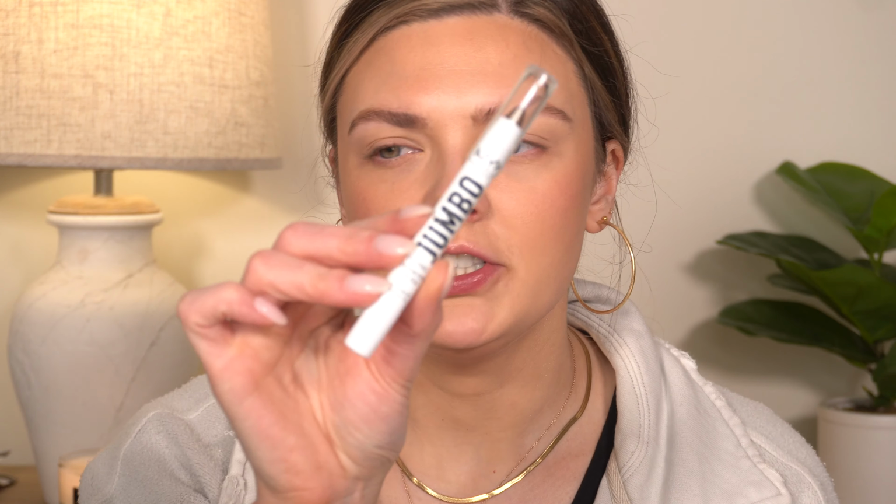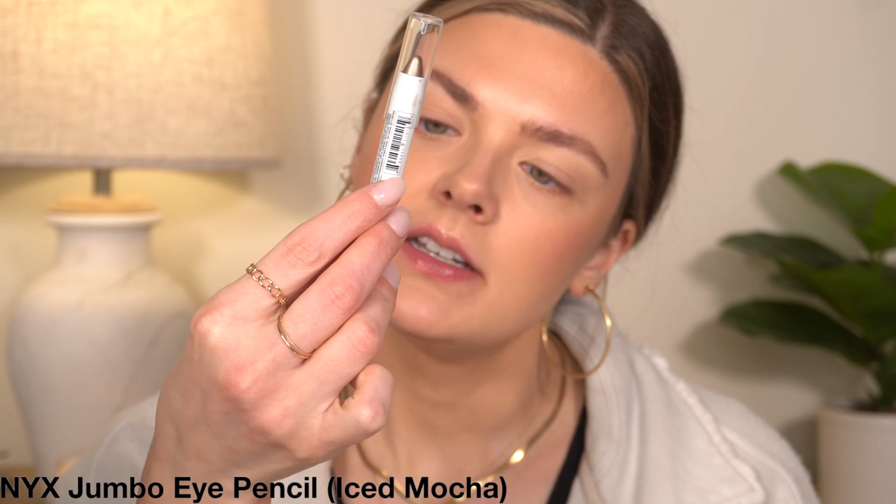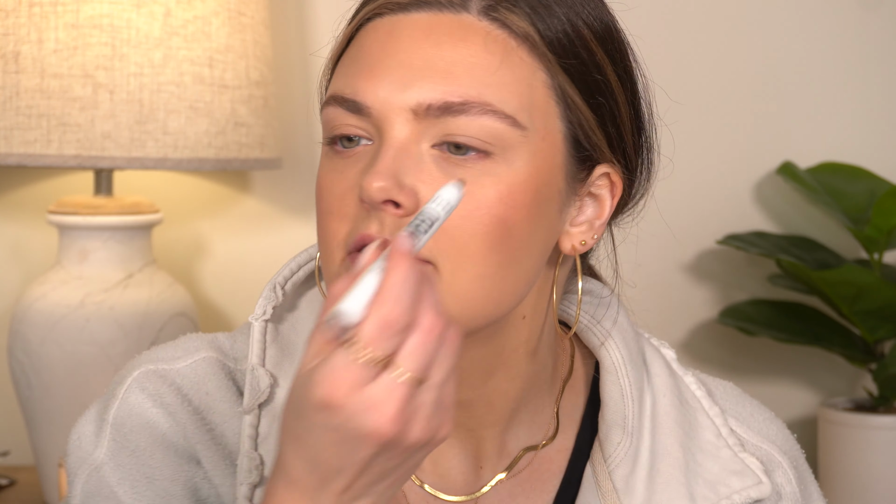Okay, I actually think I'm gonna use this from NYX. I'm not sure actually if I've used this in a video. It's a cream shadow stick. It's one of the jumbo eye sticks, eye pencils. It's in the shade Iced Mocha. That's it right there. It's kind of a brownie bronze. I didn't really need to set my eyelids since I'm going to use this, but oh well.